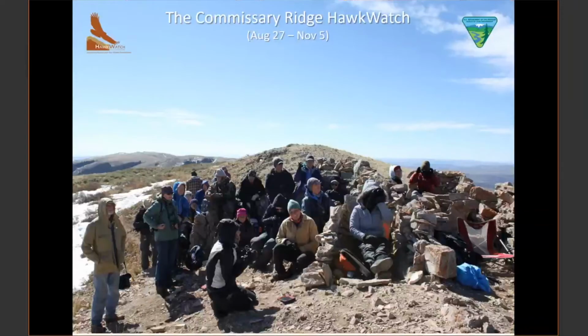So here's a picture on the ground from Commissary Ridge. This is a group of visitors during one of our migration celebration days. And you can see the nice ridge line there. We're actually looking south here, so the crowd here is looking north for migrating birds. And you can see that rock structure where the chair is that becomes a wall. And that's pretty important for this site. I'll mention it again here in just a second.